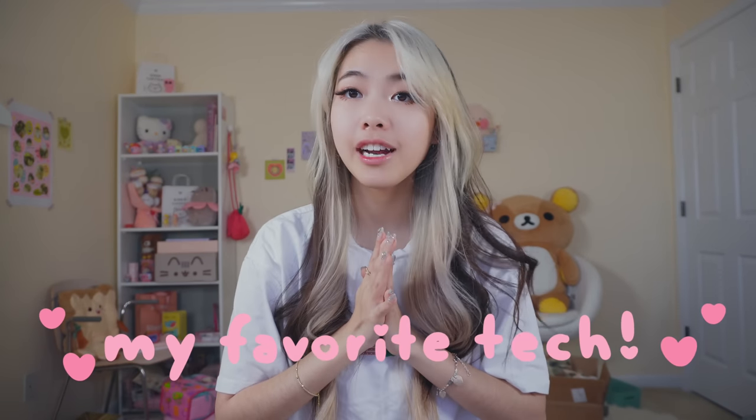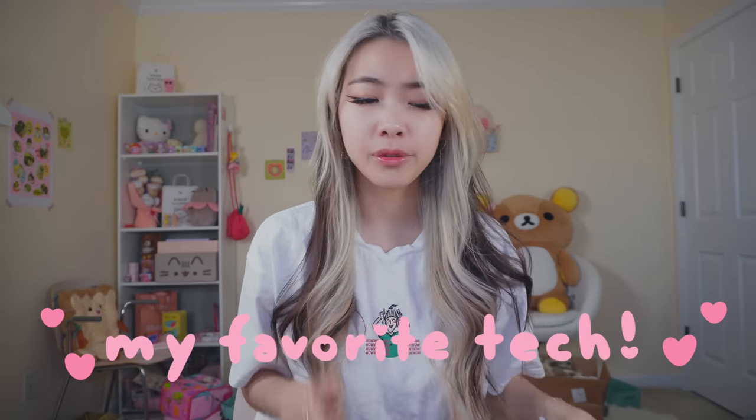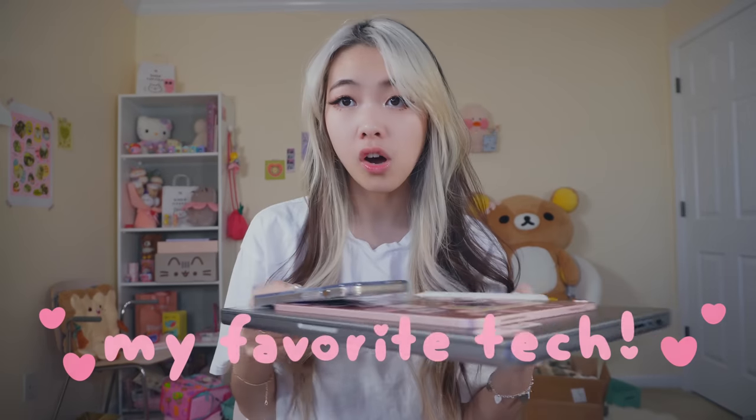So let's talk about technology first, because we are already here and I have most of it sitting on this desk. I do most of my editing in my other room, but in here I also need all these things. These are three very nice Apple things that I use. I'm a big Apple enjoyer. Let's start off with the laptop.